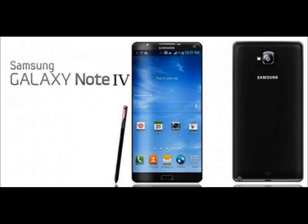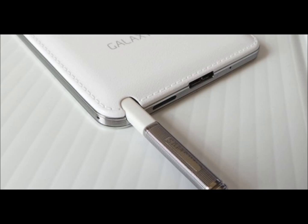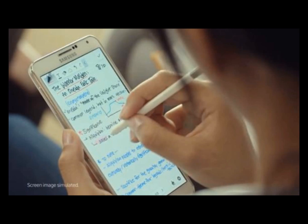I'm bringing you the list of top 5 interesting features of Samsung Galaxy Note 4. The first interesting feature of Samsung Galaxy Note 4 is Fingerprints Counter.